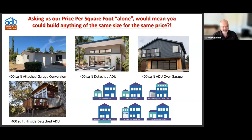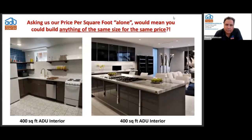But that's impossible. So you've got an attached garage on the upper left-hand corner. You've got a 400 square foot detached garage. We've got a 400 square foot over the garage, and then we've got a hillside 400 square foot detached. So clearly these cost different prices for different reasons. And so I think the scope of work is going to determine what the actual budget is. So let's just dive in.